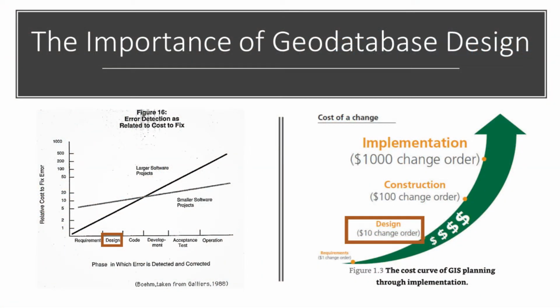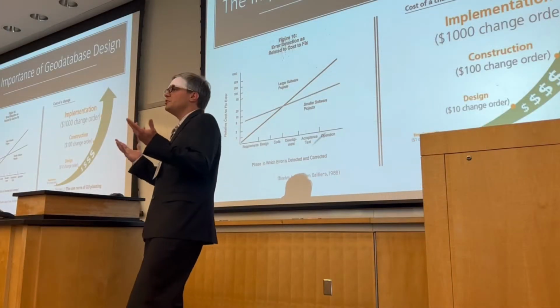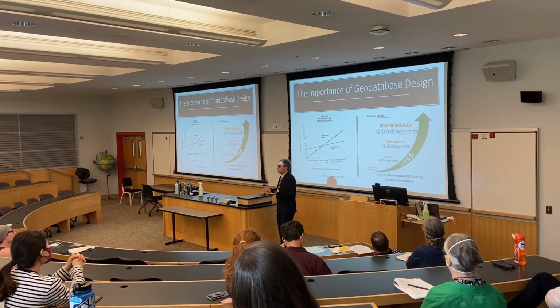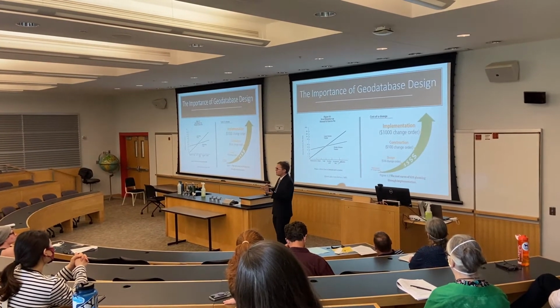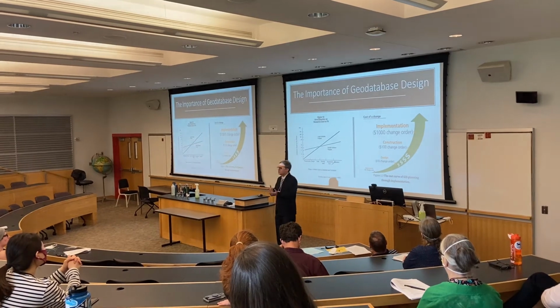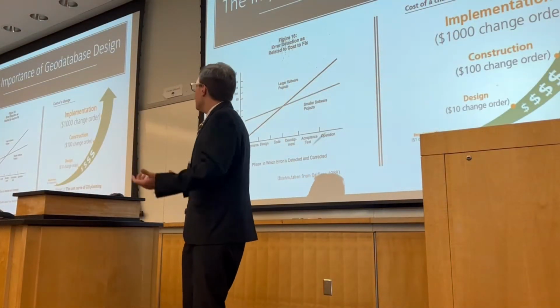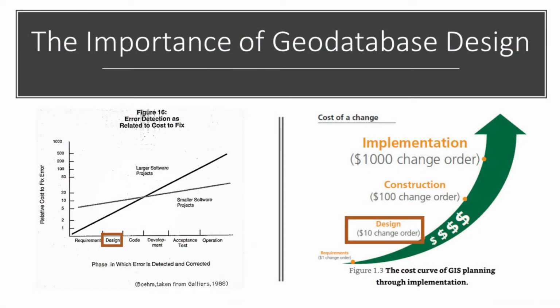The reason geodatabase redesign was important for the Arboretum map, well, first, the original process was developed back in 2015. And as you know, technology exponentially changes. But just as these graphs show, it also changes exponentially with cost.